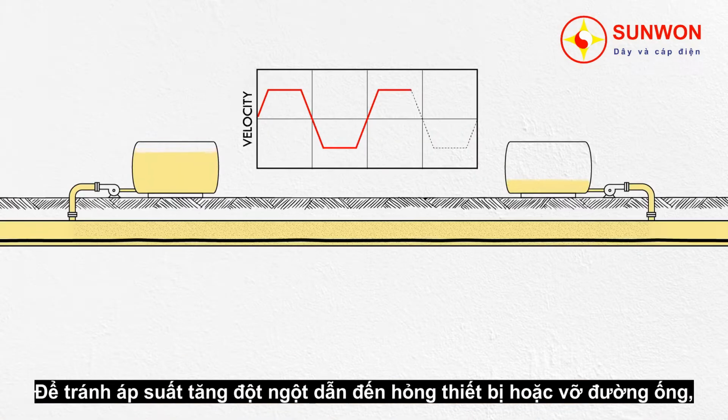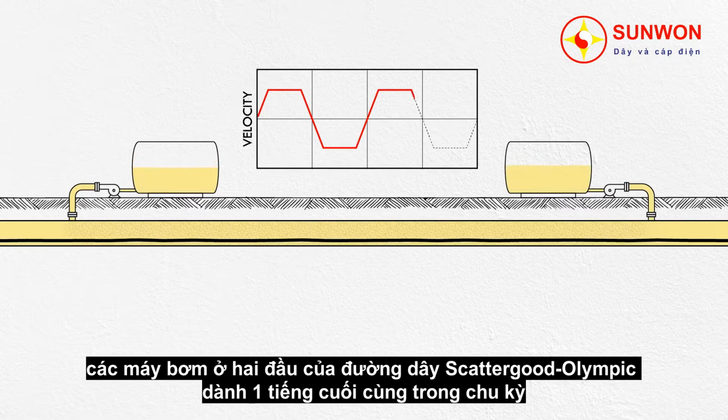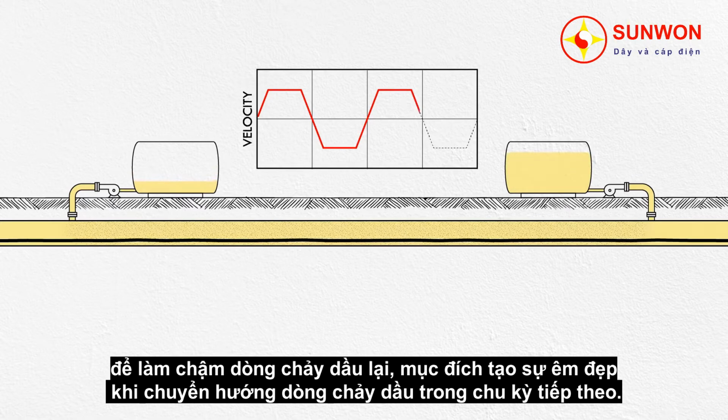To avoid spikes in pressure, which could damage equipment or rupture the pipe, the pumps at either end of the Scattergood Olympic line would spend the last hour in the 6-hour cycle slowing the oil down, providing a smooth transition to flow in the opposite direction for the next cycle.